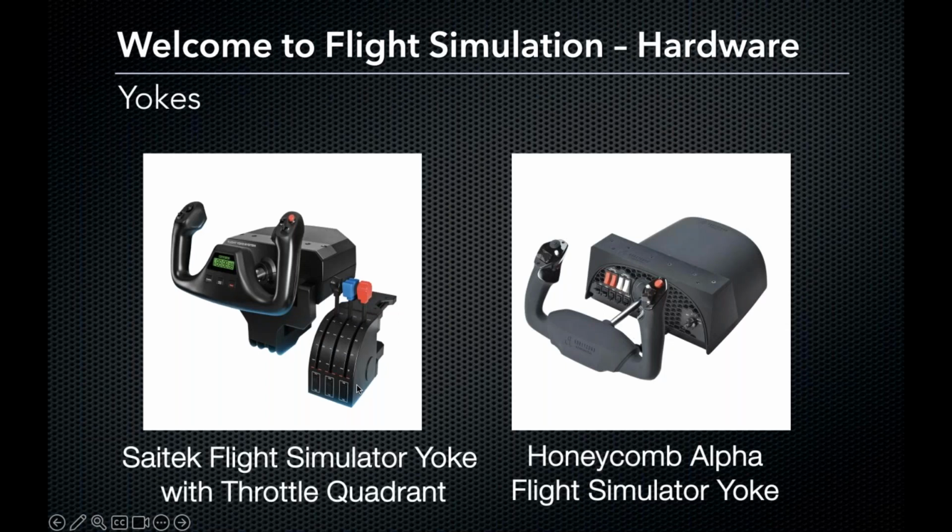So let's jump on into some popular hardware options, and we're going to begin with the most used for flight simulator, which are yokes. This will control your pitch, your roll, a lot of other add-ons, and then also usually throttle management. The two most popular we have here are the Saitek or Logitech flight simulator yoke with throttle quadrant.